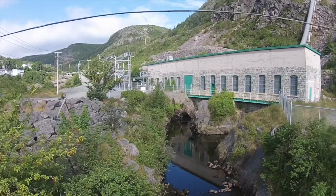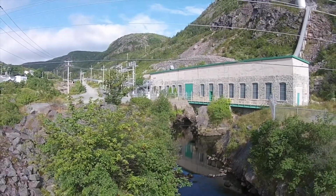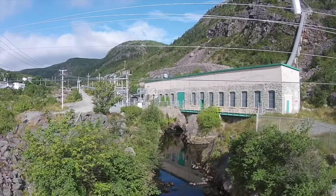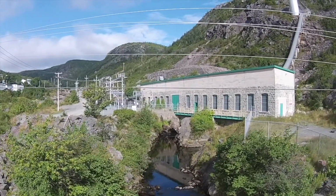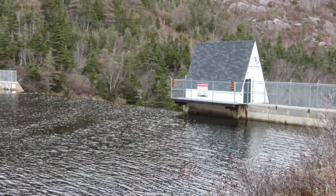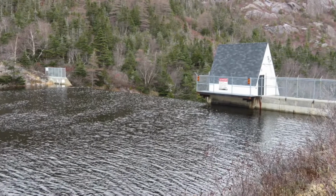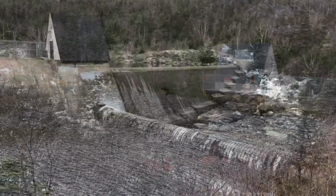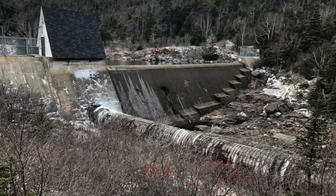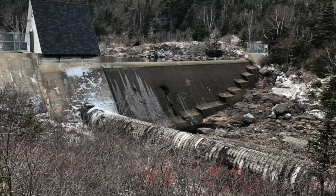The basis of how a hydroelectric generating plant works is that it captures the energy of falling water and uses this to generate electricity. A typical hydroelectric generating plant consists of the following major components. This is a dam, which is used to raise the water level of the river to create the falling water, and it also controls the flow of the water. The large pool of water, or reservoir, that is created is actually the stored energy.